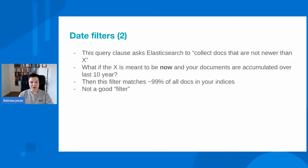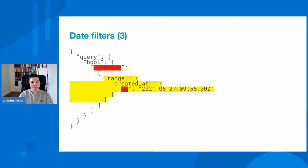Then this filter will match 99% of all the documents in your indices, and by 99 it's just a very high percentage, meaning almost all. And I would argue that such a filter is not a good filter. And let's see how to make it better.